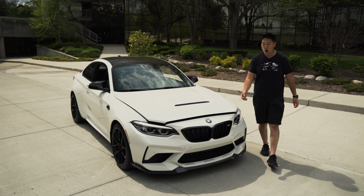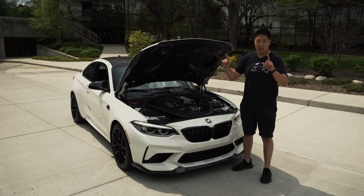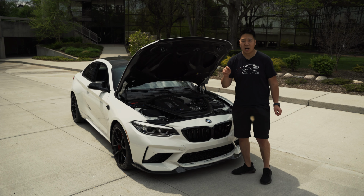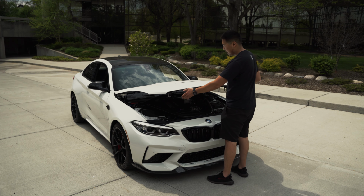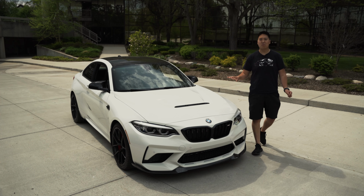And because this is a carbon fiber hood, it's obviously very light, but you have to be very careful with flexing it. So this is how you have to shut the hood on the M2 CS, just like the full carbon hood on the M3 CS. You line it up like this, and then you have to slam it so both latches connect at the same time. It's kind of scary, but that's how you close the hood on an M2 CS.